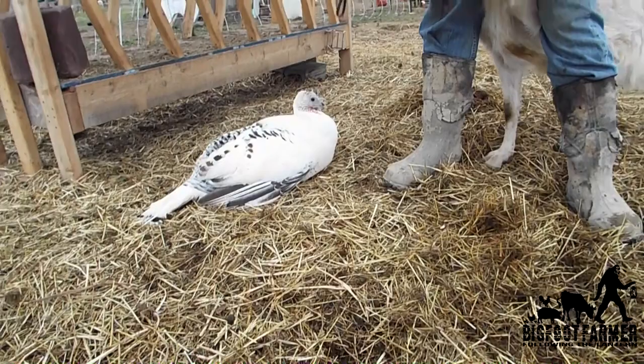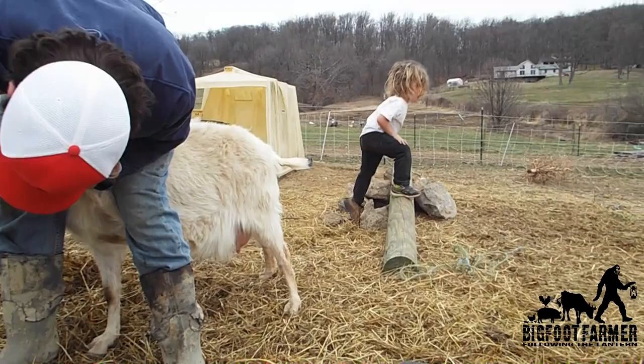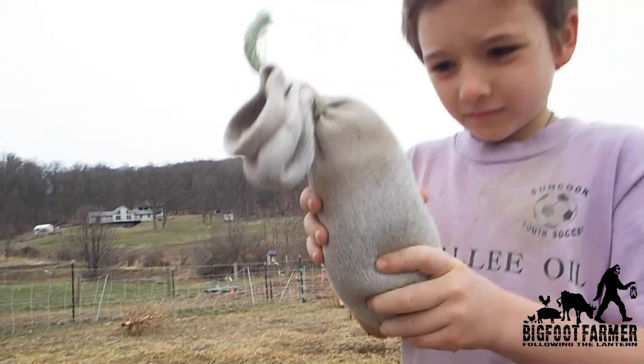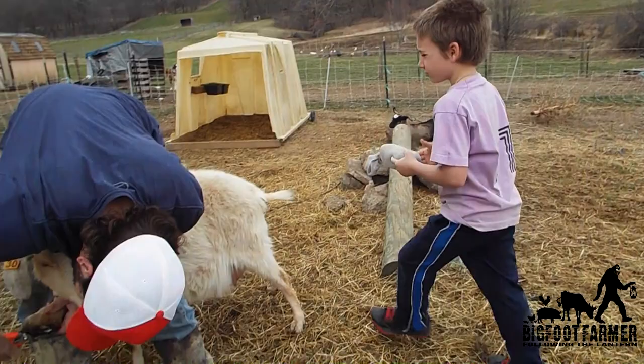Look, Rem's playing on the goat toys, and the goats, well, they were over there playing with Rem's toy. Come on, feel this. You got the DE sock? So maybe while Dad's doing that, why don't you dab it on Elephant? Oh, I mean Missy.